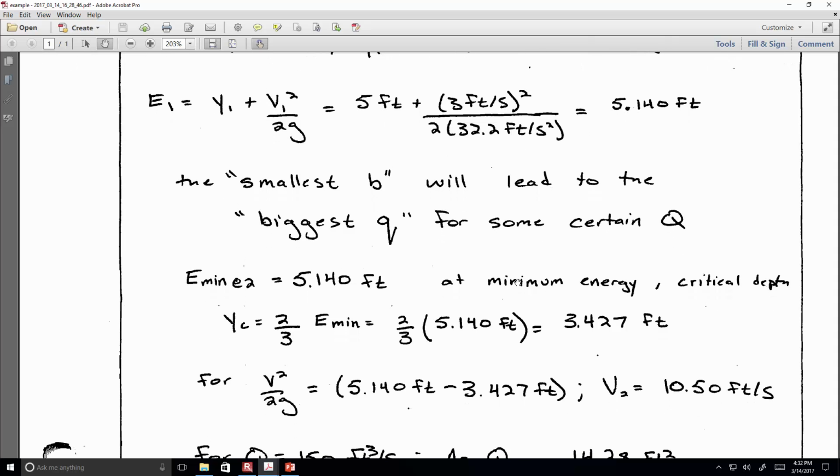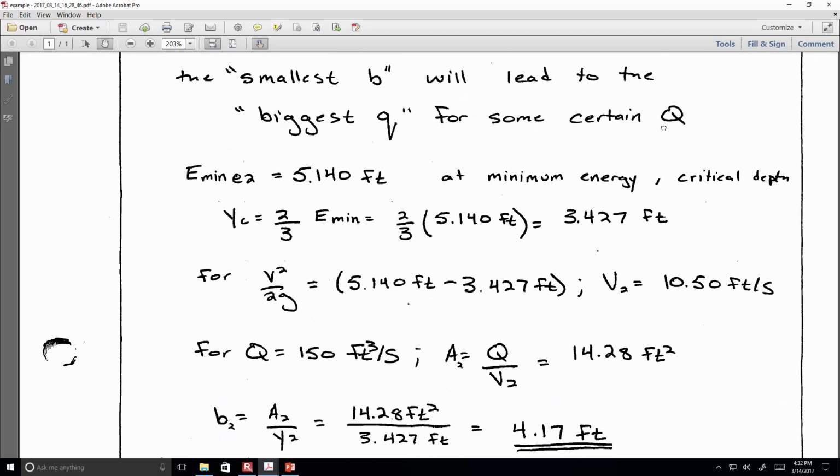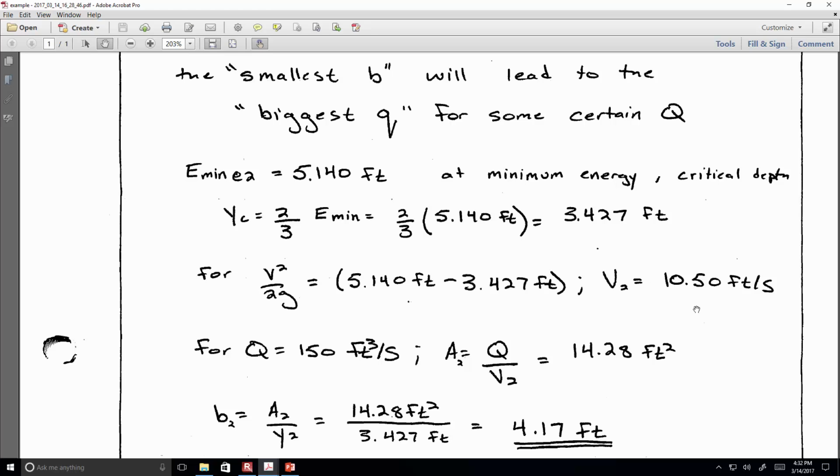And so then that's what this next term is. We're saying that the velocity head is going to be the total energy minus the depth. So then you can solve for the velocity at 2. And at this point, the velocity is really moving quickly, 10 feet per second. It has to speed up a lot compared to the 3 feet per second that it was initially, because we've contracted that channel so narrow. But we still don't know at this point what the width is.